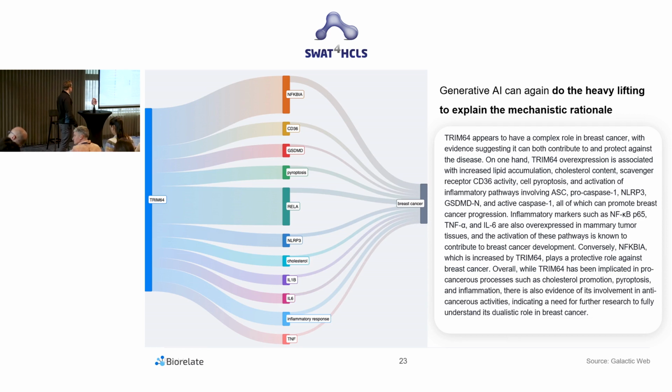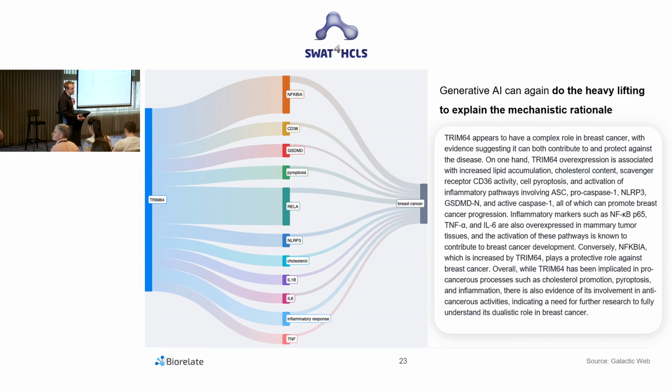Again, if you start to use these Sankey plots and generative AI, you can start to see whether this is something that you want to look into in more detail. So now we've taken all of that knowledge from all of these different pieces of research to generate a mechanistic summary as to how TRIM64 impacts breast cancer, despite the fact nobody has yet to publish a piece of research talking about TRIM64 and its relationship against breast cancer. So it's kind of interesting. And again, if you read this one here, it actually turns out that it seems quite complicated and that it might not be the best target after all.